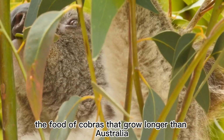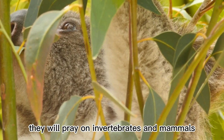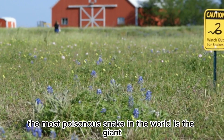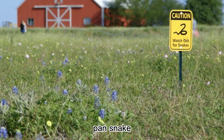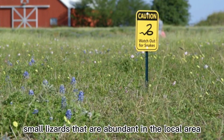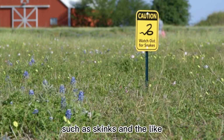The food of cobras that grow longer than Australia is not monotonous. They will prey on invertebrates and mammals. Generally known as the most poisonous snake in the world is the giant pan snake. They live by preying on mammals, and other foods are mainly small lizards that are abundant in the local area, such as skinks and the like.